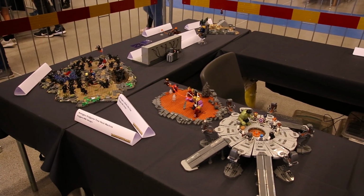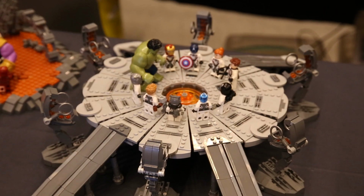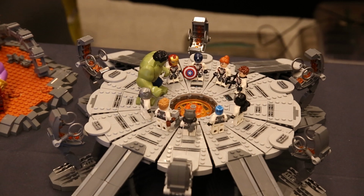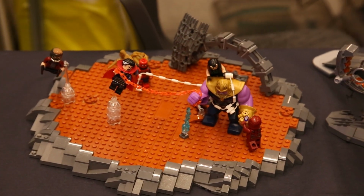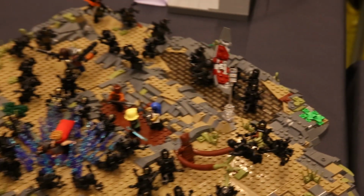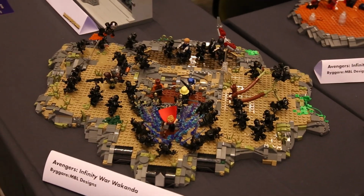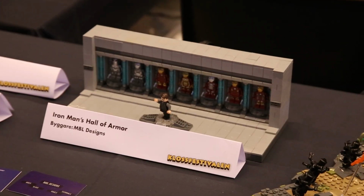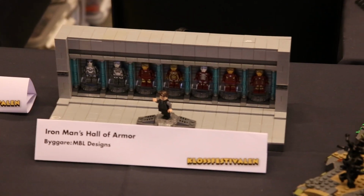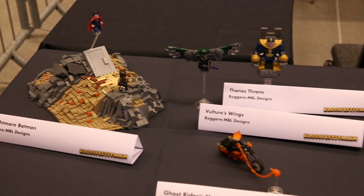So we have different mocks based on Avengers Endgame that most recently came out. We have also the Avengers Infinity War Titan fight. And continuing on, we also have the Avengers Infinity War Wakanda fight, which is from the same movie. And continuing on, we have Iron Man's Hall of Armor, which we've seen in several Iron Man movies by this point. And we do have a few smaller models based on Thanos' throne.